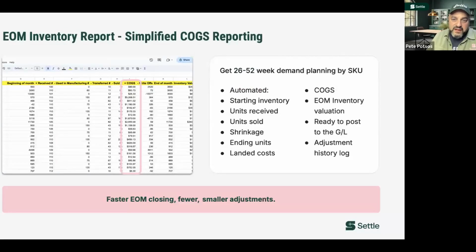So essentially, this is showing you all the different things, but having this at the end of the month gives you better demand planning, better visibility into your costs, and journal entries that can be booked by the accountants and trued up as part of your financial package.